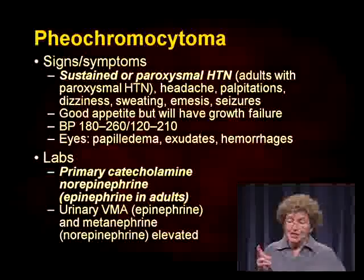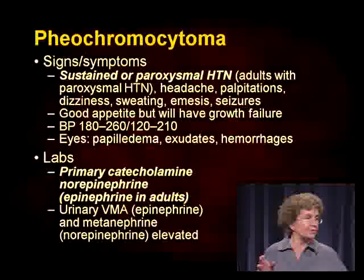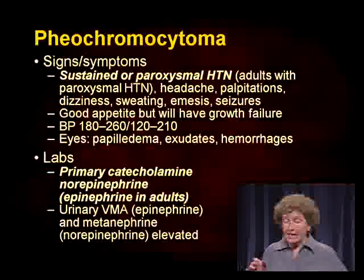Headaches, palpitations, dizzy, sweaty. They don't grow well, even though their appetite is good. And their blood pressure is like out of this world. And they can have eye disease as a result of the high blood pressure, with the exudates, hemorrhages, papilledema. Again, norepi in kids, it's epi in adults. And obviously the VMA and the metanephrines are also elevated. But again, it's going to be more the metanephrines with the norepi in the kids.